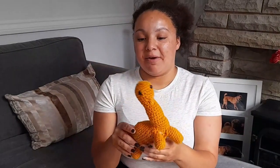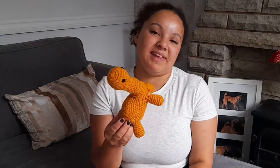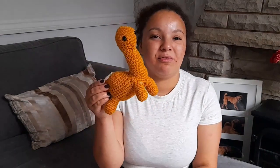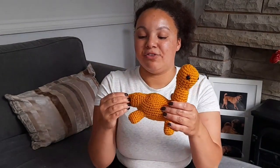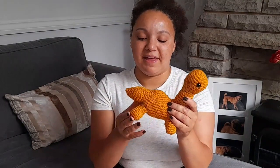I gave him a go, but again, I didn't know all the things that you need to know to make something like this, so I did struggle quite a bit with him. I'm not sure if I did follow a pattern for him, I think I might have done.